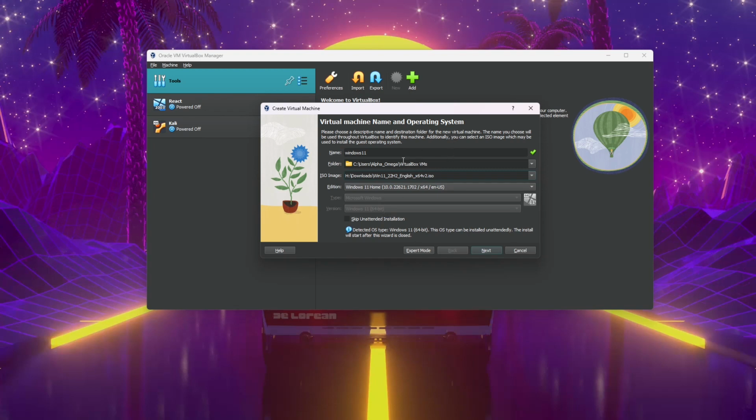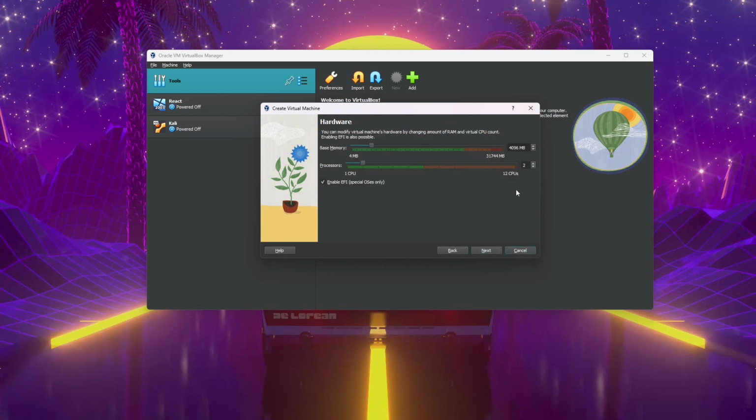So yep, fresh VM right here. Now make sure if you're using VirtualBox, you click skip unattended installation, which I would use every other time, but we need to change things during the setup. But that's a really nice feature. It'll just script the whole install process for you.